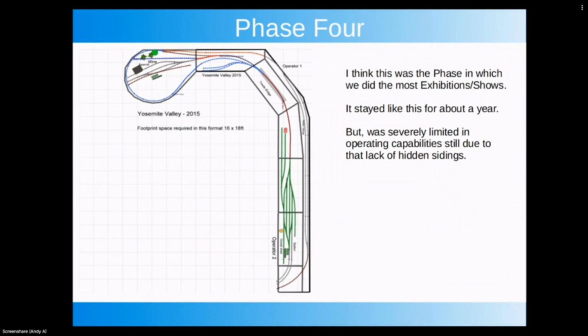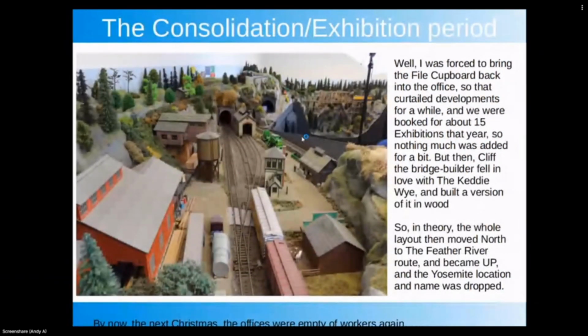That's the original sawmill with scenic down. As you can imagine, a lot of the wiring, being copper tape, is underneath the scenery we've now stuck on top of it. But we haven't had a lot of problems with it, touch wood. We were still a little bit limited on size, but I think we must have done about 20 exhibitions in that year with it.